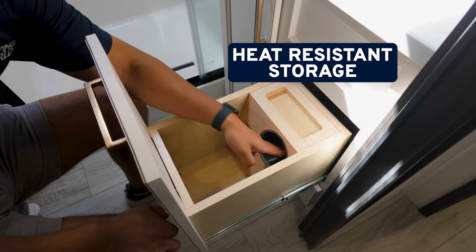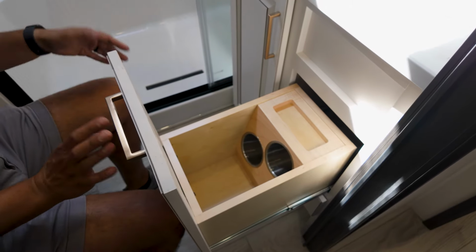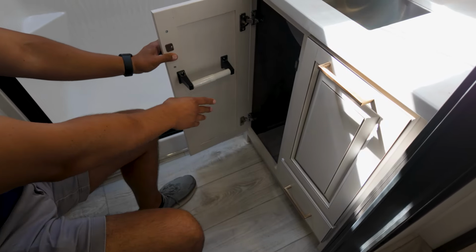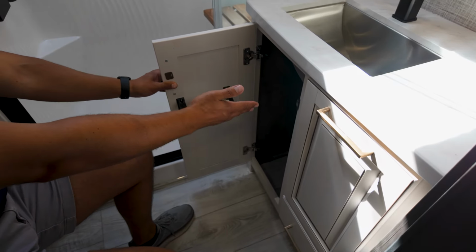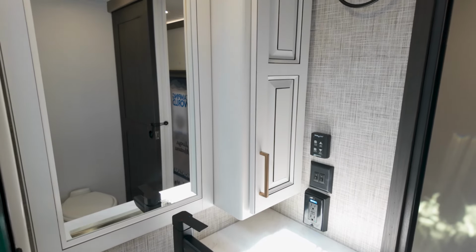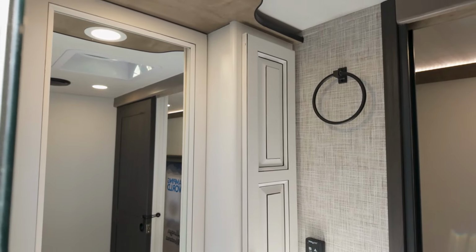You can put it in here because it's heat resistant. So that way you don't have to set it down on your countertops and have burn marks, things like that. I think that was actually super smart. You have a little bit of storage, mostly access to your plumbing, as well as your toilet paper holder mounted right back there. Also a drawer right down below. Plus, you have storage over to the side of the mirror, and your hand towel ring will be there.